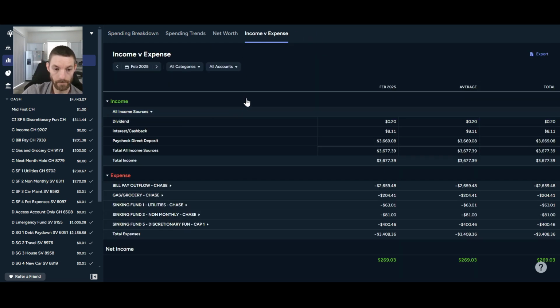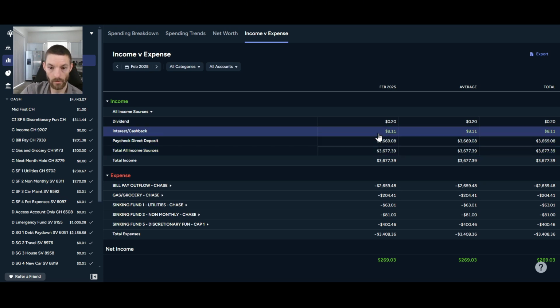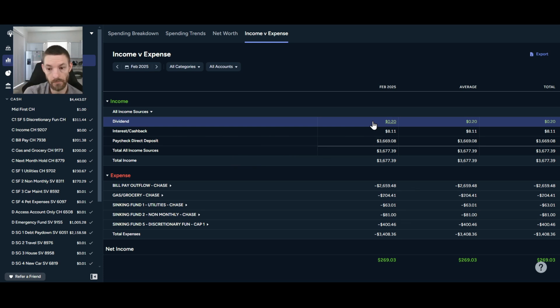My income was mainly paychecks. Normally I do paychecks and have side hustles. For February, I kind of took a break from side hustles. I will be picking those back up in March, so we'll see a little bit more income coming in from that. But I also got $8.11 from interest and cash back and 20 cents in dividends. That dividend stuff goes into my FSA account. I don't know what I have in there that gets me dividends, but 20 cents is 20 cents, free money.